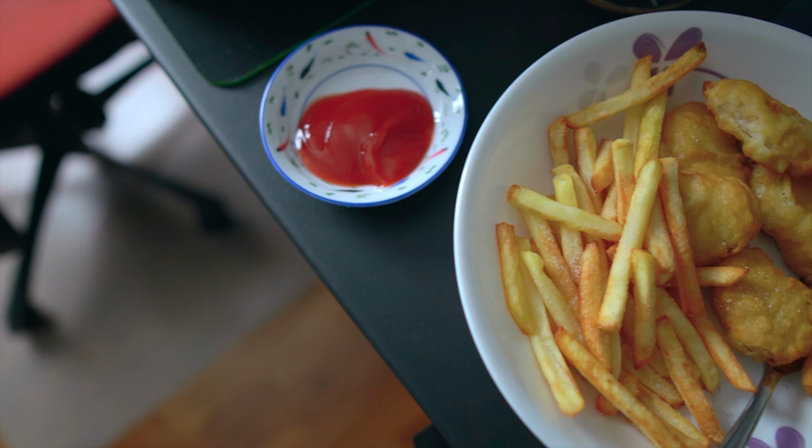Guys, you know what my lunch is? It's like 5 p.m. and I'm eating lunch. How awesome, right? How freaking awesome. Look at my lunch. Nuggets and fries, my favorite.